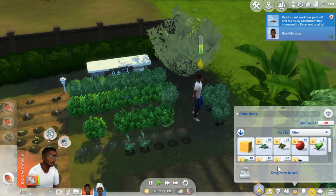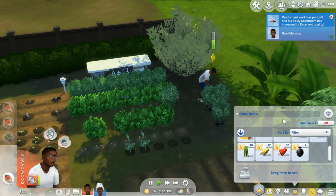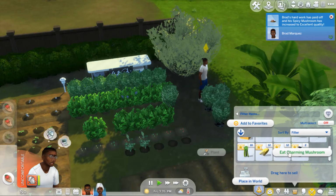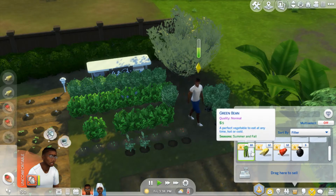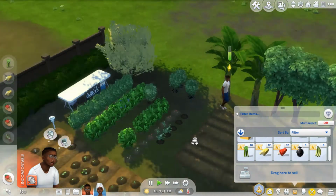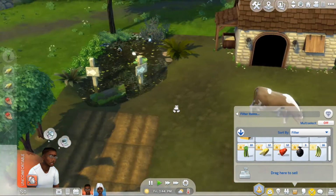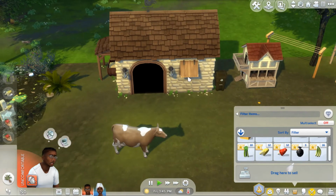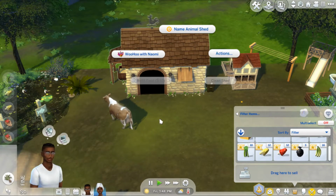Okay, so bread, you're hungry? I'm gonna have you eat a charming mushroom. I think these are good. Is a green pea. You better eat your green bean. He's got a lot more to do. And then I'm gonna have him. This is good. We're gonna have him.